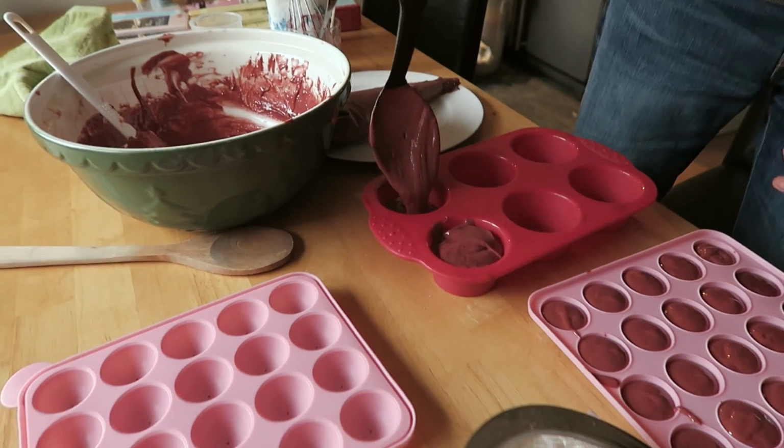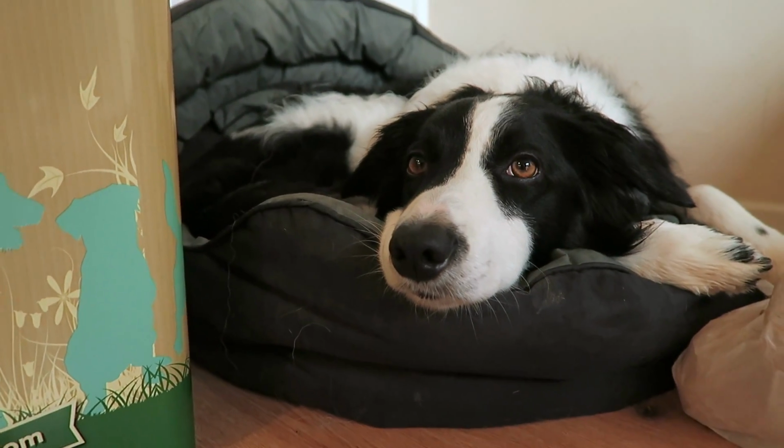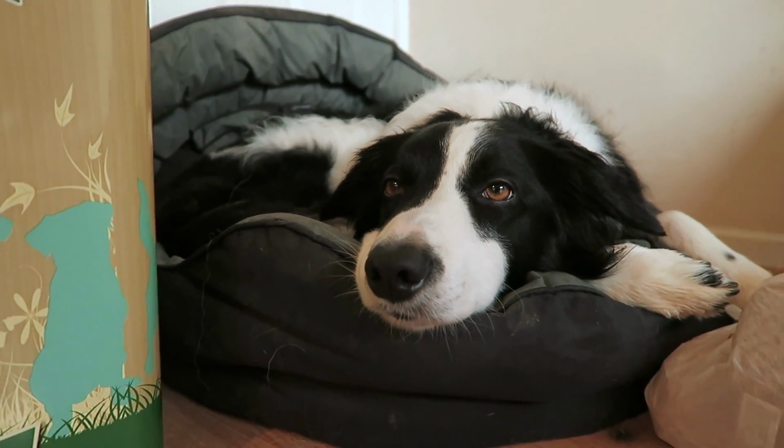Bonus cakes. Shep's finished cleaning the floor now and he's just sulking in his bed. He doesn't seem to understand baking.